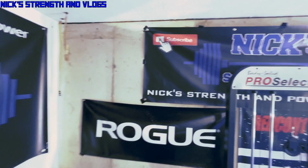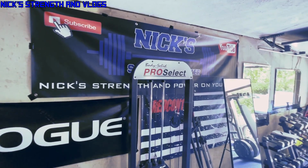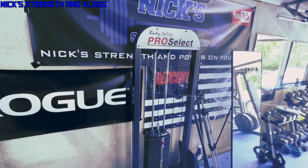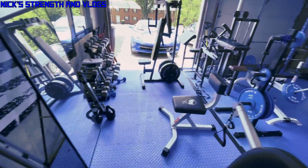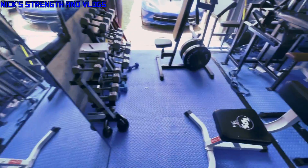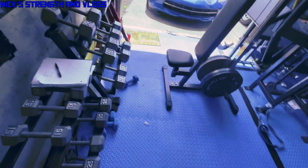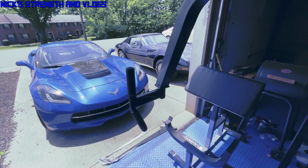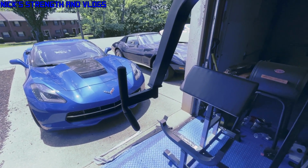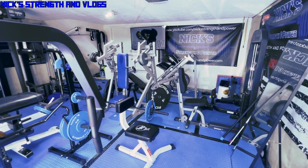We got some more banners over here, some fly traps because we had flies last summer. Some more Nick Strength and Power, Redcon stuff, some Rogue stuff. The tripod that I just filmed this video on. And yeah, we got all of our dumbbells over here. We got some mirrors on the wall that we put up. We still got both Corvettes. I haven't sold either one yet, so we do have both Corvettes. We'll just do one last pan over with the good lighting here.